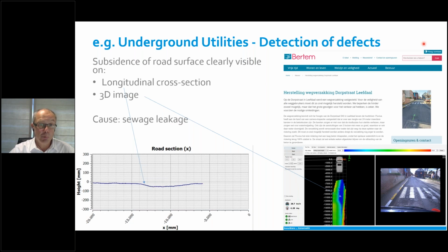Also, an important lesson is that productivity is enhanced if you gather related assets, like sewage, in one and the same platform where you keep the condition of your pavement. So gather all those assets and indices and quality measures in one platform.